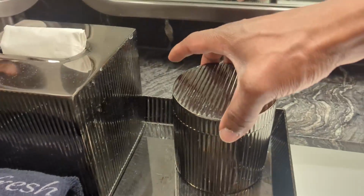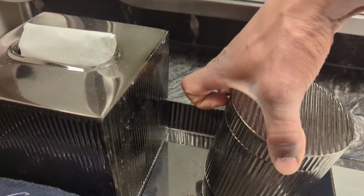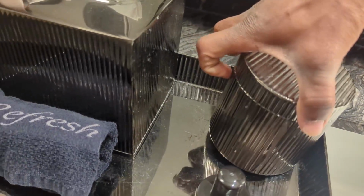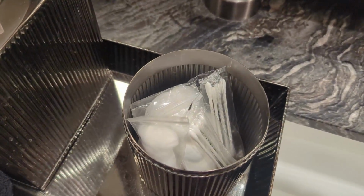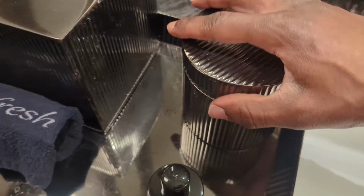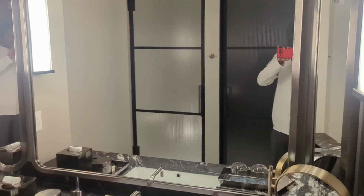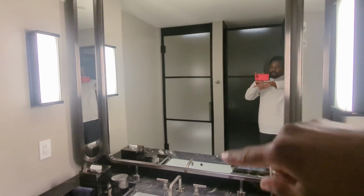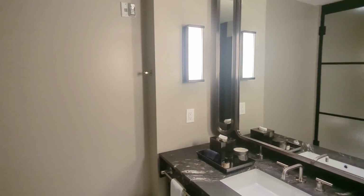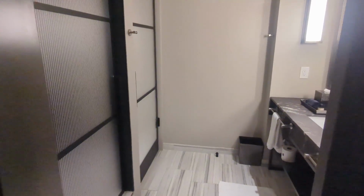Stuff right here. I don't know if I can do the one hand open, but forgive me. Forgive me. It's coming. All that to see this. Nice mirror setup. Got like these cool things over here. Very nice. All right. So it looks small, but it is deep.